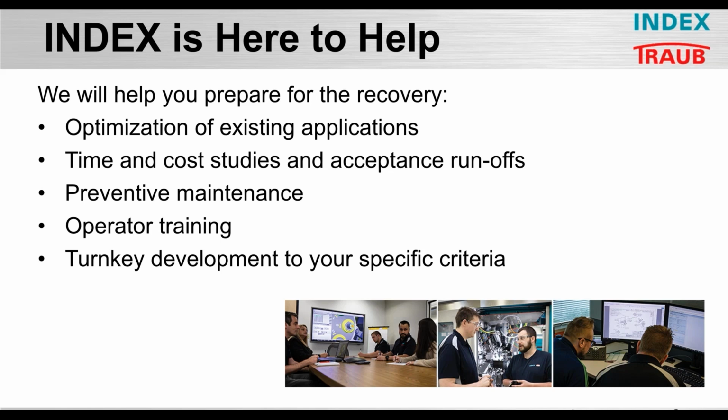We're also here to help with preventative maintenance. Why wait till things break down? We offer preventative maintenance on all Index machines. This allows you to make sure that things are going to be running when you need them to be running.